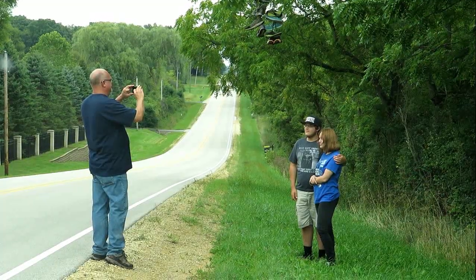I love roadside attractions, how about you? Roadside attractions usually have geocaches near them and are something cool to stop and take pictures of. That's what we're doing today. I am near a roadside attraction. It is right over there. I'm going to show you here in a few seconds. Let me tell you a little bit about it.